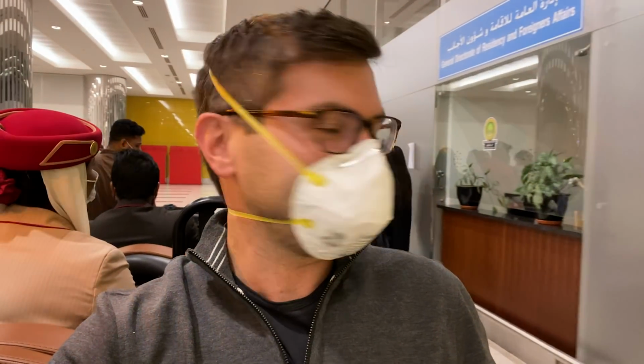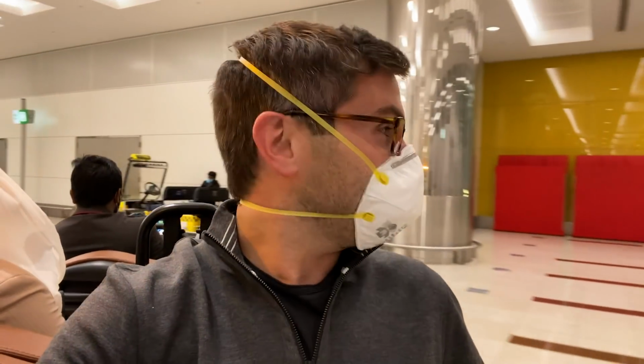It was a fantastic flight in Emirates first class, and now we've got the VIP treatment here in Dubai as well. Got the buggy to immigration and then off to the hotel, but definitely a good way to end an amazing flight in Emirates first class.